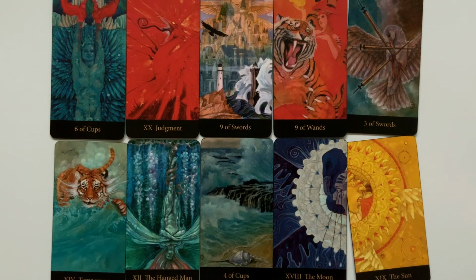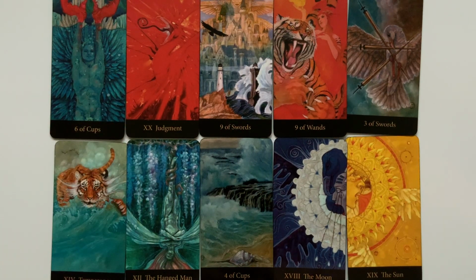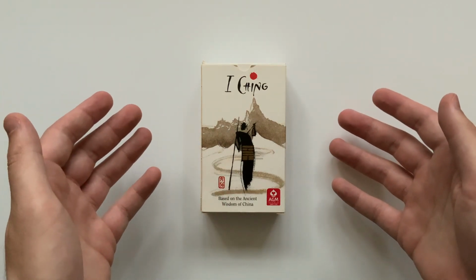Okay, I think I've talked enough about maybe not necessarily this deck, but just enough stuff here. So let's move on to the next. It was at this point in my sort of divinatory card reading journey that I wanted to try and branch out a little bit.